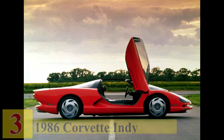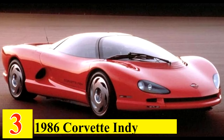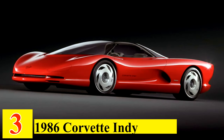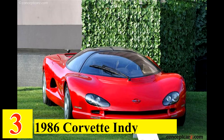At number 3, we have the 1986 Corvette Indy concept. The Chevrolet Corvette Indy debuted at the 1986 Detroit Auto Show, featuring an ultra-futuristic design, the most distinct feature being the scissor doors. This concept featured a mid-engine all-wheel drive layout and a new suspension system derived from Lotus. The long-tail design, necessitated by the Corvette Indy's mid-engine layout, wouldn't translate to production versions, but the rounded shape of the nose and pronounced swell of the front fenders would certainly influence the shape of the next Corvette model.